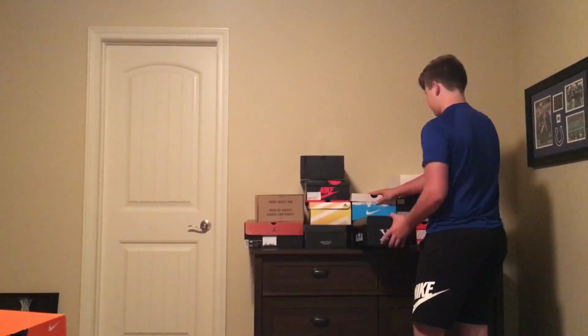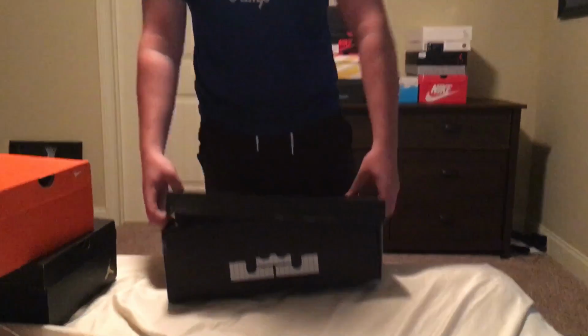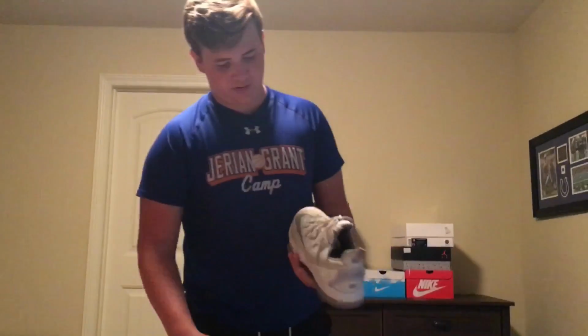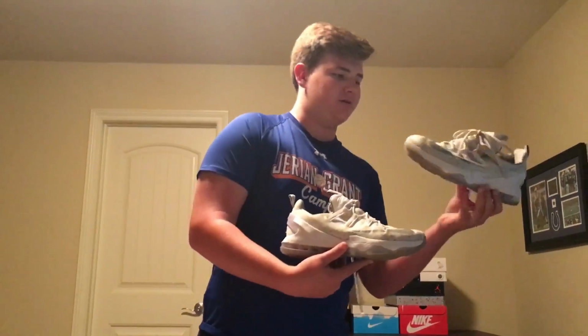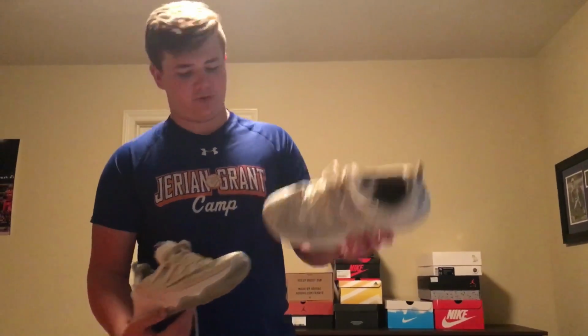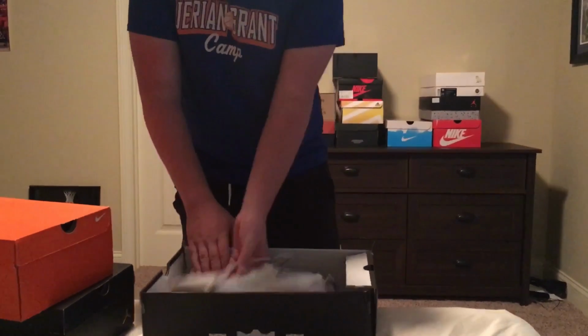Next, got another pair of basketball shoes, which I actually wore for basketball season. That's why these are pretty beat as well. Got the LeBron 13 lows in the triple white colorway. These were good basketball shoes, but they're destroyed. And I do still like these, but I wouldn't wear them anymore. So these are the LeBron 13 low triple white.